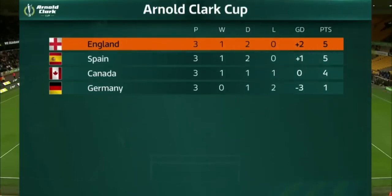Arnold Clark Cup champions. So two goals in the tournament, player of the match today as well. Our centre-back turned striker back to her roots, Millie Bright. She is now speaking with Katie Shanahan. Millie, congratulations. You won the Arnold Clark Cup. How do you sum it all up?